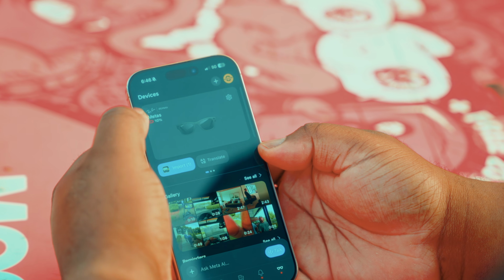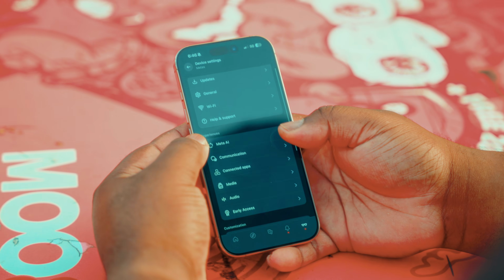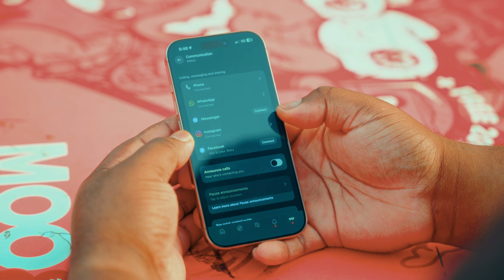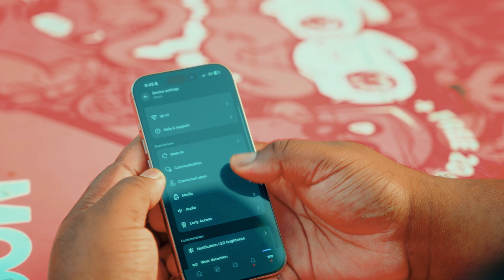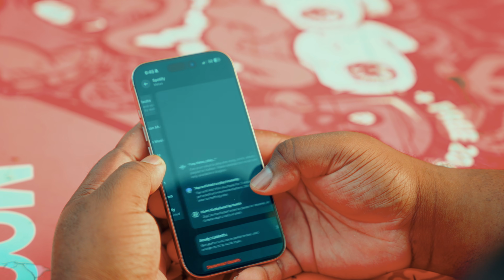I think the biggest advantage of the Ray-Ban Meta glasses is its ecosystem, especially the seamless social media integration. You can post Instagram stories or go live hands-free just by using your voice. You can connect to music streaming services like Spotify and control your playlist hands-free. Ray-Ban Meta offers more sophisticated and premium features that Aventa just can't do.